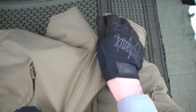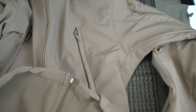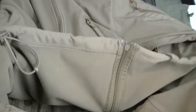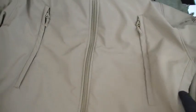Zip goes all the way above your chin, almost up to your nose. That's another great way to regulate. Excellent cinching draw cord around the waist. And this whole design is really an alpine design, okay? And it's designed for tactical rigs, and more importantly, I think backpacks.